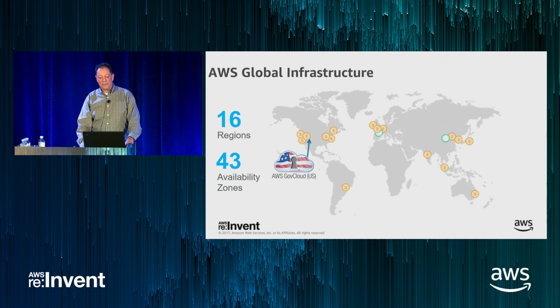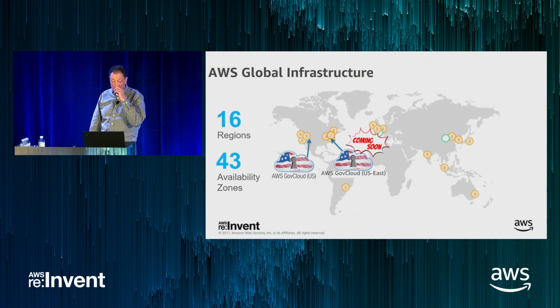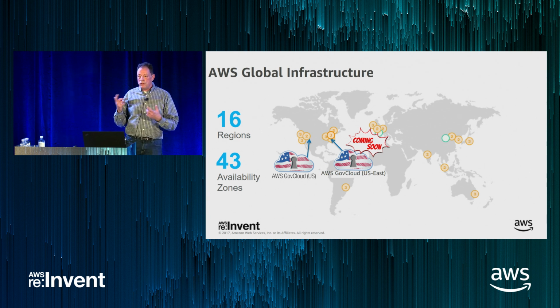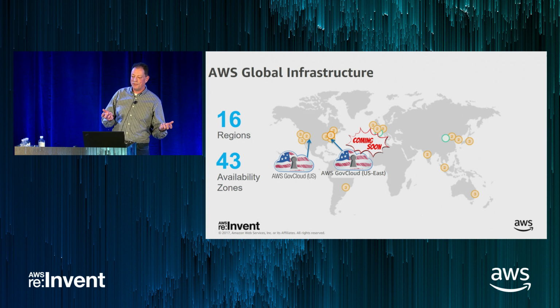Actually, one more thing I want to say here. GovCloud currently, as I said, is a single region in the Pacific Northwest of the US. But what we announced earlier this year is there's a second region, GovCloud East, that's going to come online in 2018, which will then allow you to have one region on the East Coast and one on the West Coast for disaster recovery and failover and that sort of thing. And once that does come online, there will be much rejoicing among the GovCloud user community because it's probably been the most requested feature that we've had over the last couple of years. So GovCloud East will be a very welcome sight when it arrives next year.